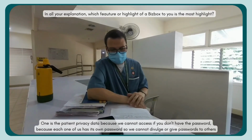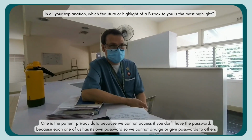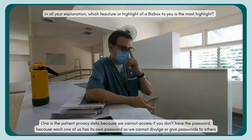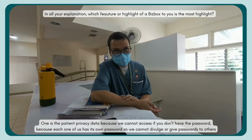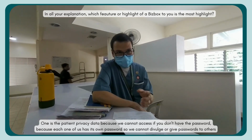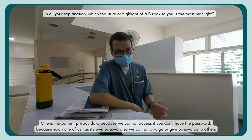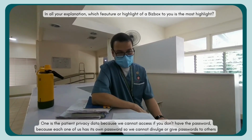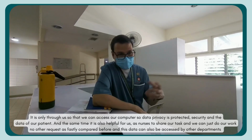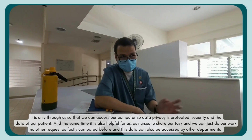Okay, so much. Next, sir, in all of your explanations, which feature or highlight of BIZBOX is the most highlight to you, sir? One is, I guess, patient data privacy, because if you don't have the password, you cannot access it. Each one of us has his own password, so we cannot divulge or give a password to others, so that only we can access the computer. So data privacy is primarily protected, the security of the data of the patient.